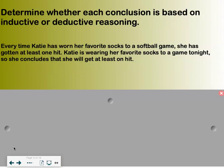Okay, so we're going to read the situation and we need to decide if it's based on deductive reasoning or inductive reasoning. So let's see. Every time Katie has worn her favorite socks to a softball game, she has gotten at least one hit. Katie's wearing her favorite socks to a game tonight, so she concludes that she will get at least one hit. Is that based on observations and patterns or facts and figures? Observations and patterns. So is that inductive or deductive? Inductive. Yes.